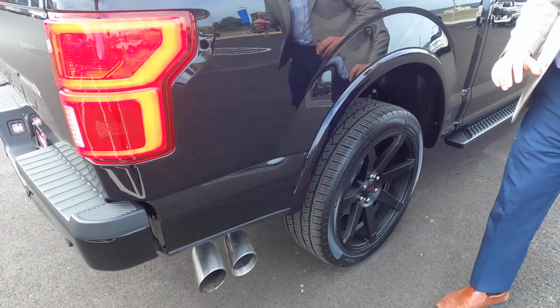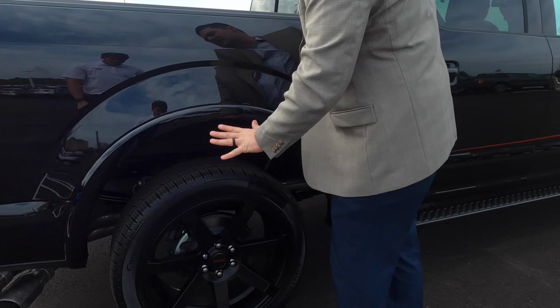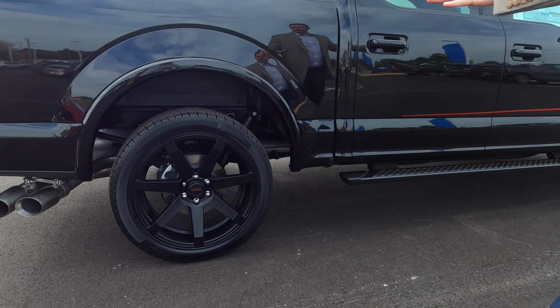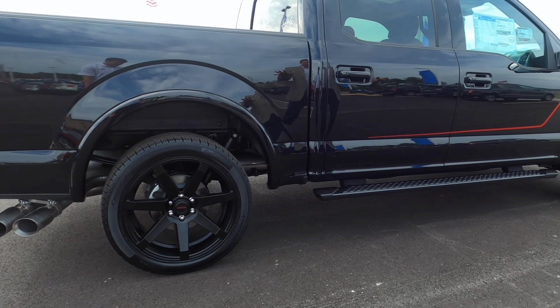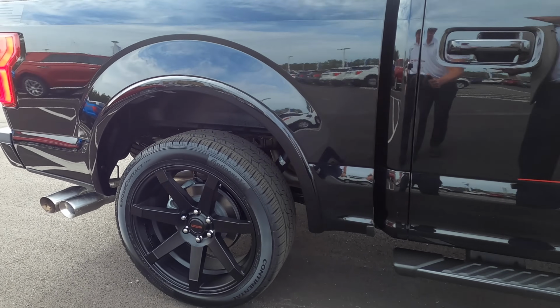Now let's talk about the rear of the suspension as well. So as you can see, this one has also got a drop in the rear, but it's nothing too dramatic. It's just designed to lower the truck just a little bit. It still has a little bit of a rake, but not nearly as much as it did from the factory, especially being a four-wheel drive.